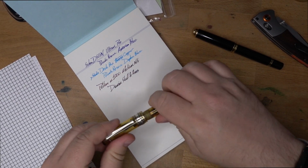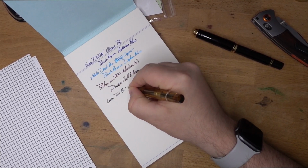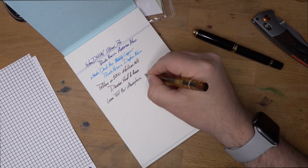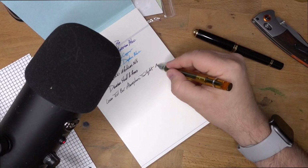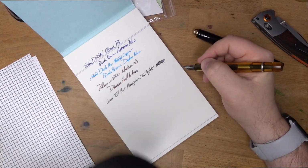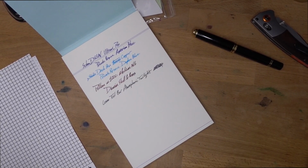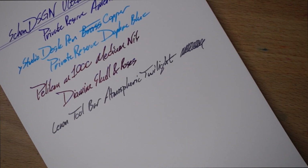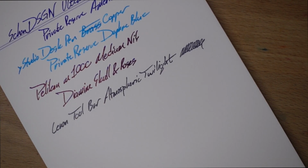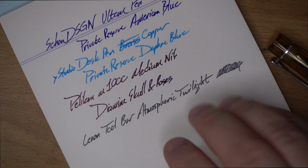And let's try another one here. This is Lenin Toolbar Atmospheric Twilight. You can kind of hear that this has a bit of tooth to it. Also, you can see the twilight just sort of turning gray. It just goes down pretty dark and then it turns gray afterwards. This is a pigmented ink. This is my favorite gray. I did a review on it. If you haven't seen that, go watch that because it's a good video. Yeah, of course, no problems here. Very nice. I like that.